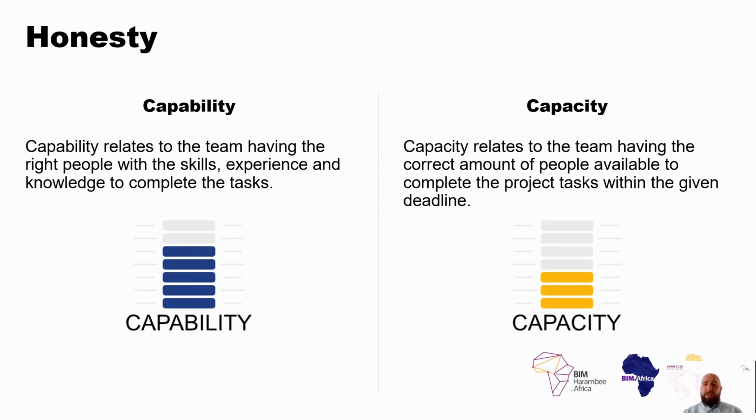For me, the honesty, if you can apply this from day one, it will save so much time going forward, especially around the capabilities. With so many software products, technology, methodology, workflows out there, it's really difficult to have one, two, or three people in-house having this expertise of everything.